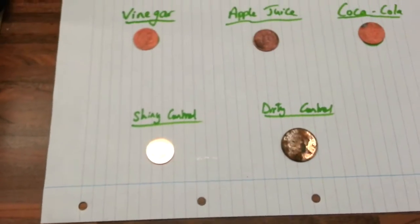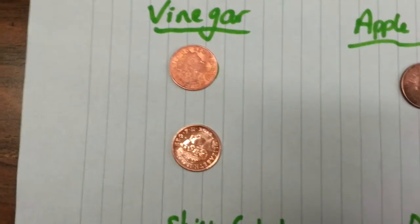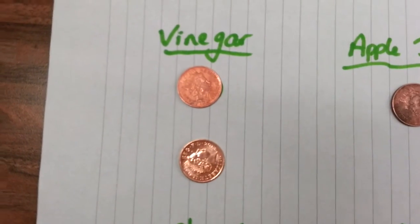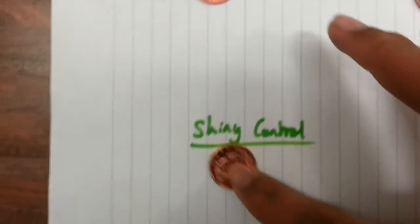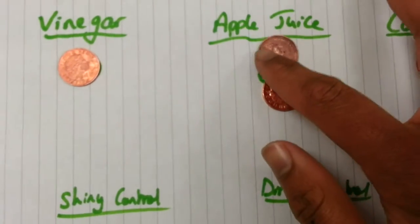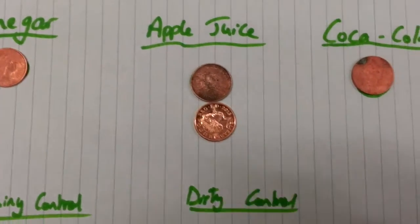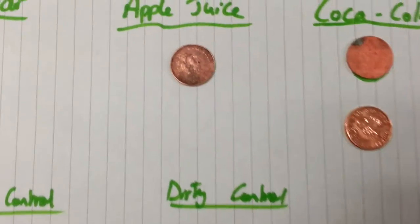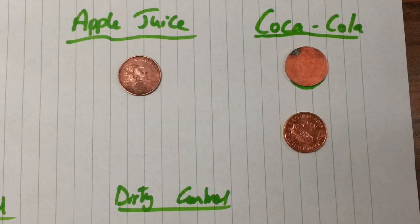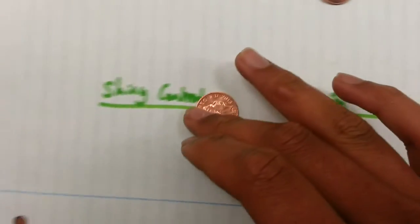So if you compare the vinegar coin to the shiny control, we can see that they're fairly similar. The only difference is that the vinegar coin has just been through a lot of use, and this is a relatively new coin. Compared to the apple juice, yep, we can clearly see a result. The apple juice wasn't as effective as the vinegar, so it must have been a weaker acid. And the Coca-Cola, even though we did see quite some fizzing, has actually had quite a significant cleanup. However, I wouldn't say that it was as effective as the vinegar.